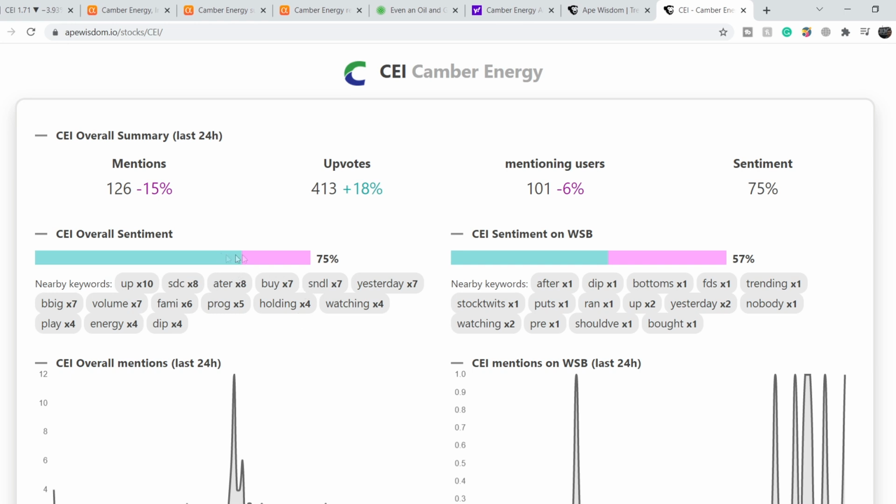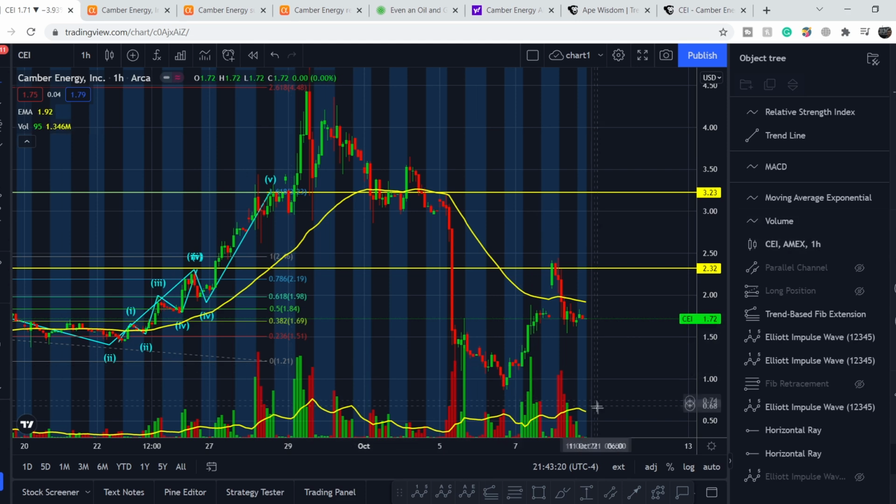As you can see, more than 75% of these mentions are bullish, and that's why we can see some price action around current levels for quite some time. So, let's continue with the technical analysis.